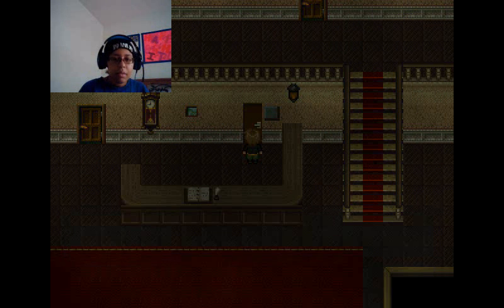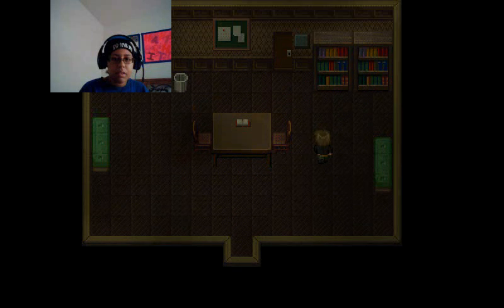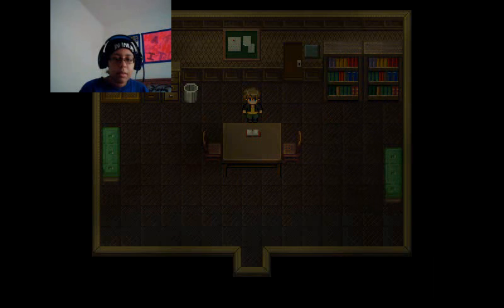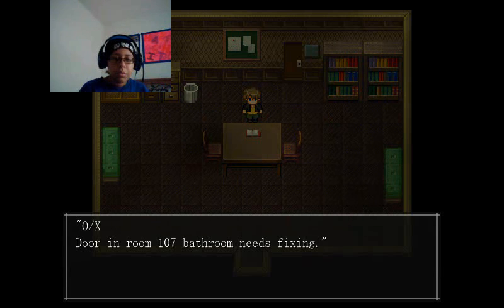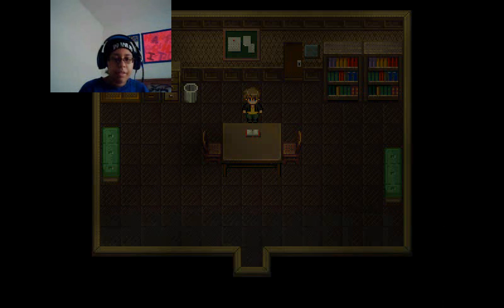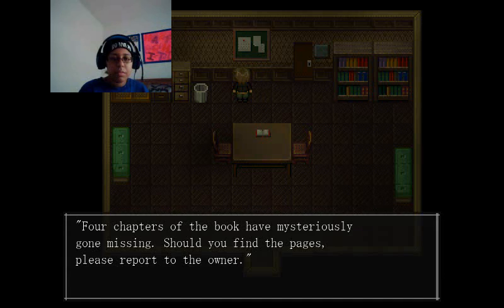Cut the wires with the wire cutter. Awesome. Notebook. Door in room 107 bathroom needs fixing. There's a key on this page. Got the key to 107. Awesome. 4 chapters of the book have mysteriously gone missing. Should you find the pages, please report to the owner.